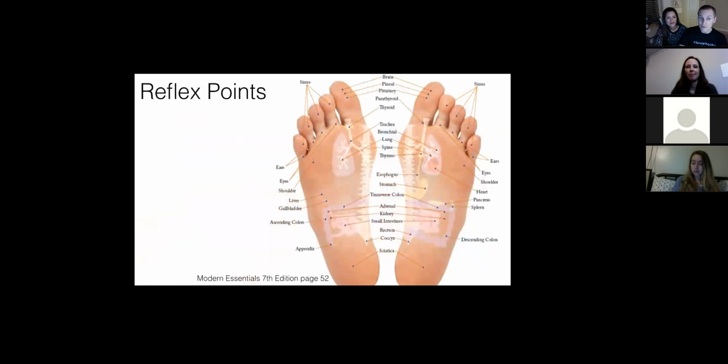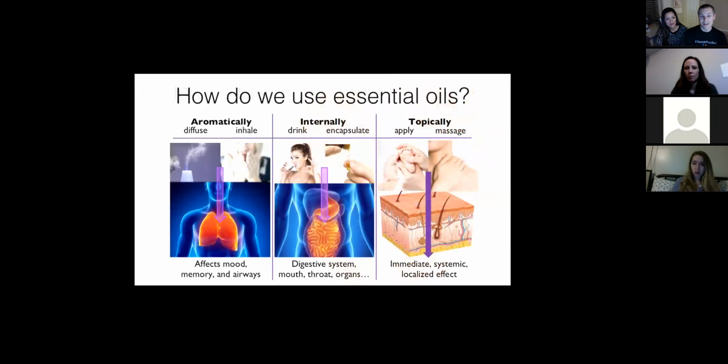Also on the bottom of your foot, there are reflex points. You can look this up in a reflex chart. You can apply the oil to the portion of your foot that corresponds with that portion of your body to get the therapeutic benefit there. So it's like cheating. Those are the three ways we use essential oils.